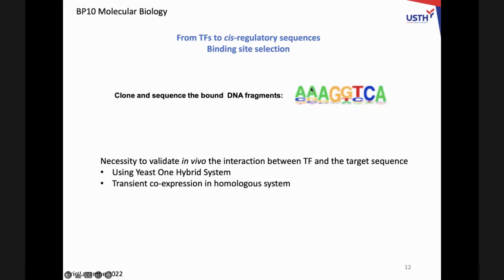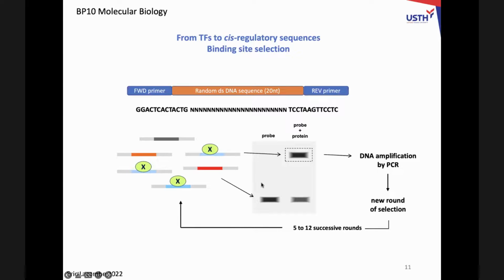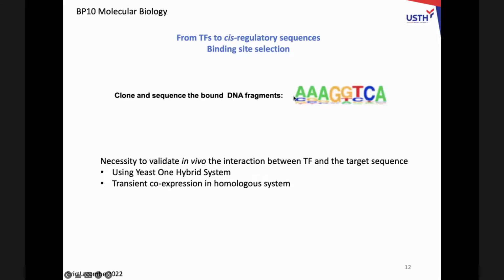So it is like that. For example, so it's coming from that. We made several rounds of purification, and at the end we have this consensus sequence. And how can we analyze this? It means that your transcription factor is able to recognize this consensus sequence of the recognition site.